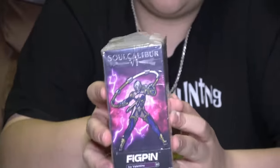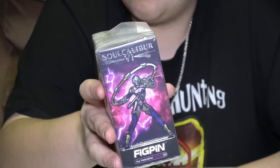I think both packed for the same thing. Yeah, but it says a fig pin, Ivy Valentine from Soul Calibur. That is pretty cool. I honestly have not played a Soul Calibur game since I was really, really young. It's been a long time, and I don't even remember the characters' names at all. Somebody let me know if these are significant.